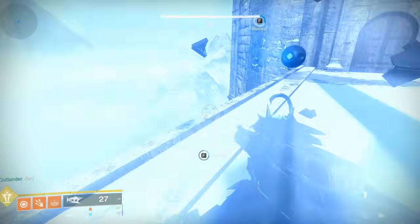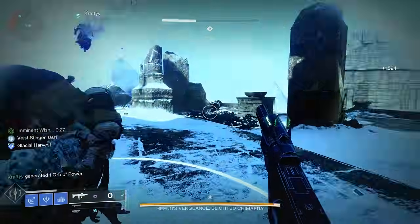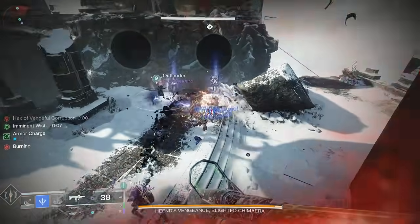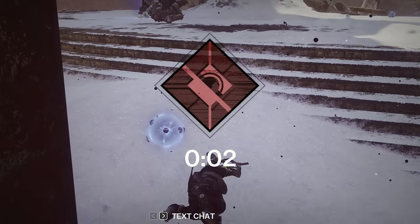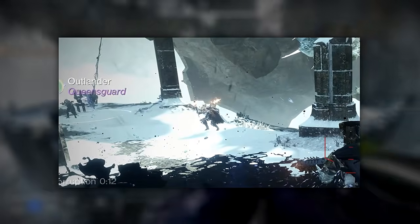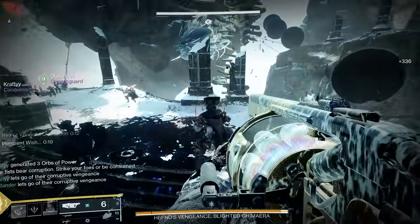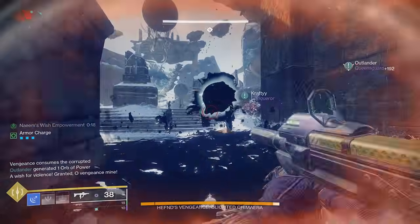Outlander! I just reset my stress level. Okay, and then he spawns a thing. Everyone get in a circle immediately once you see it. Is there a fourth one? I don't know, I got all mine. Yeah, same. To get rid of it, you melee. Like you melee the Hexer guys? Nuking him. Your fist bears corruption. Oh, yeah. Yeah, melee him. Wait, cook him. Alright, I think it's damage now, I think.